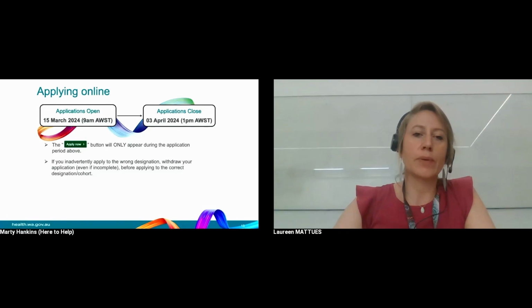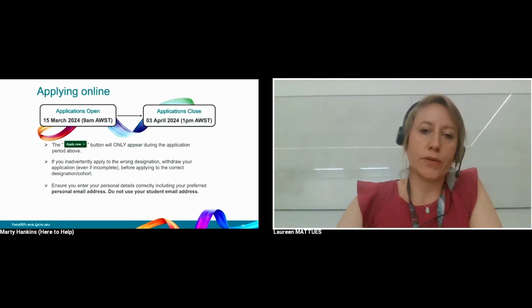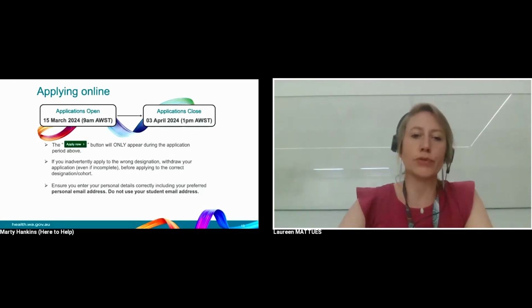If you unfortunately apply to the wrong application, it's not an issue. Just withdraw your application and log back in again to the right cohort. But it's quite straightforward, so it shouldn't happen. And just like I touched base earlier, please make sure you enter your details, because I understand you'll have an education provider email, and most of you like to use this one so you don't have to juggle between email addresses. But let's say you're not successful in your first and second run, and you're in your pool, and then your education provider email expires, then we're not able to contact you, so please give us a personal email address.